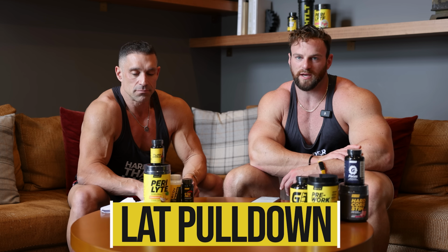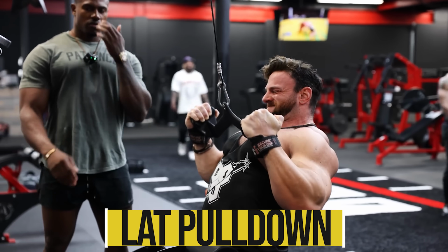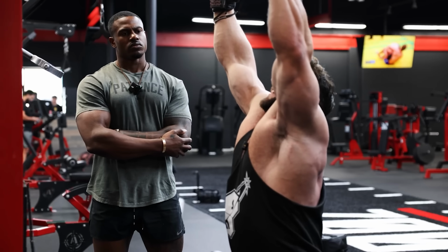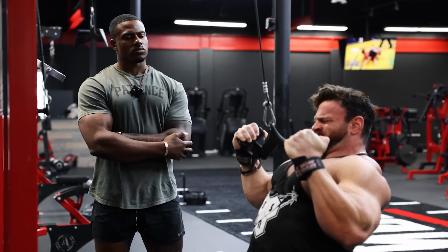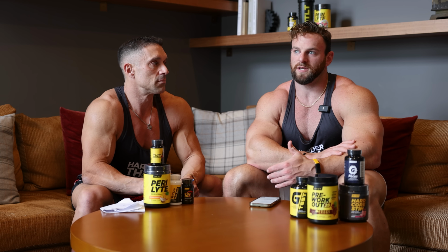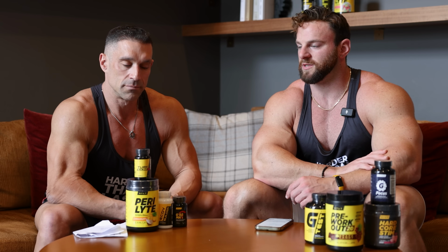I think lat pull down in some capacity, whether it be narrow grip or a wide grip. I think pull downs are very, very efficacious, can build a really thick back, use a lot of tempo. At any level, you can do well with them. So unlike a pull up, where a lot of people can't really do them well, especially if you're, let's say, starting out, you can get really good range of motion, you can get really good peak contraction. I think it's just a really great way to start building your back.